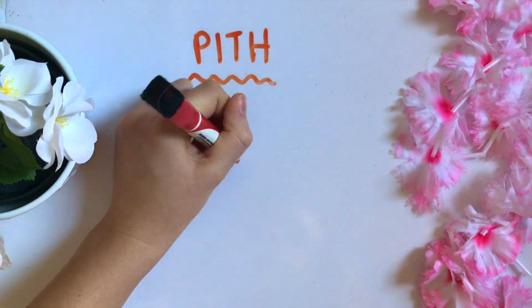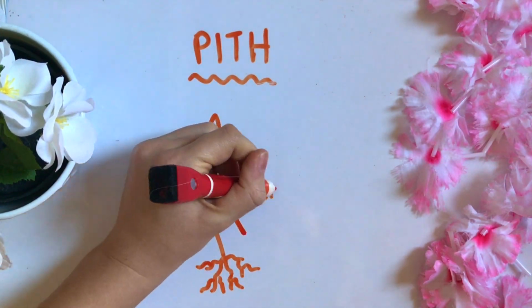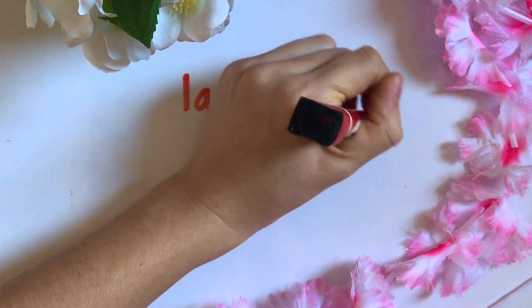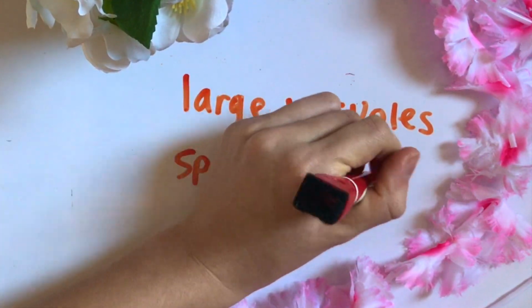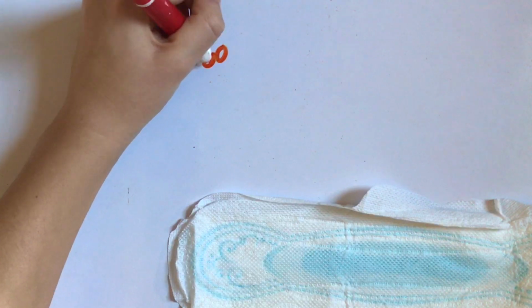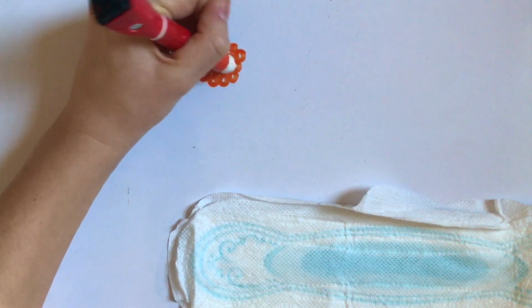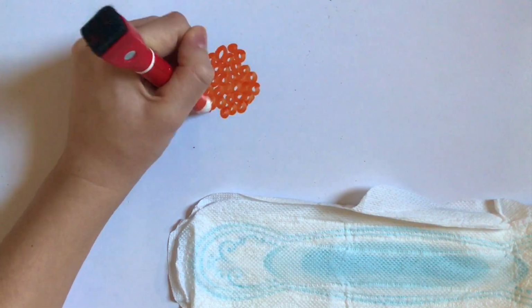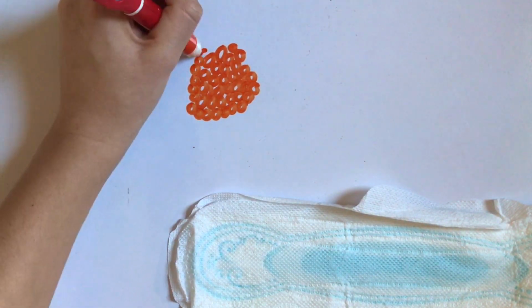Since pith is transferring water from the roots to the leaves and petals of the flower, it needs to retain as much water as possible to supply the flower with necessary nutrients. The cells of pith have large vacuoles, which means they have space to store things, like water. To mimic the design of pith, eco-friendly cotton has to be manipulated into very thin and small structures, mimicking cells, thousands of which would be placed side by side to create one pad.